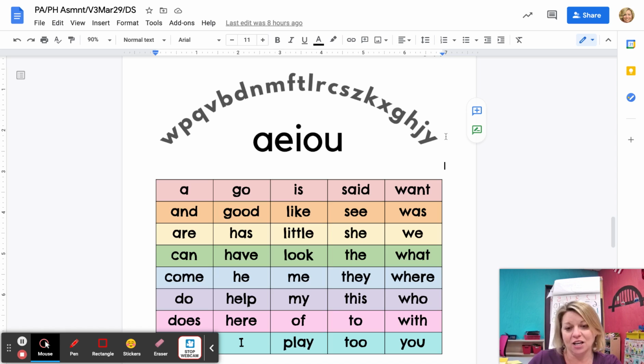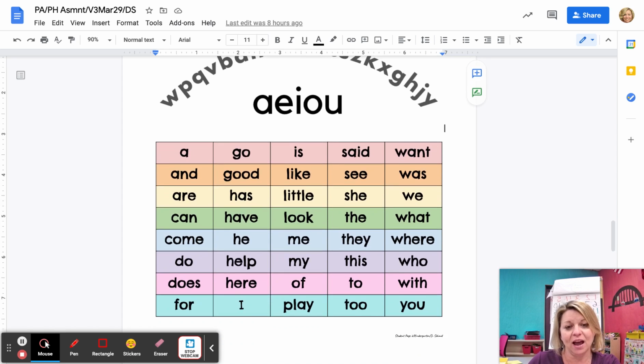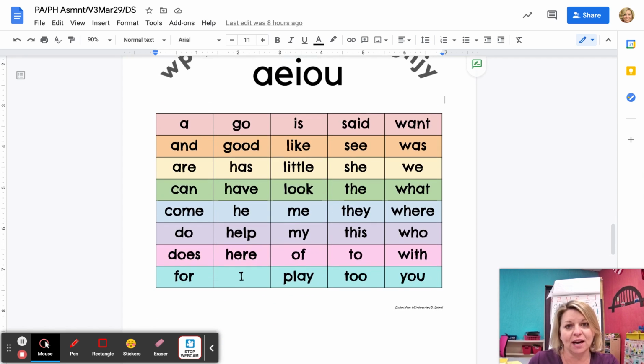Also on this page, you can see that I have all of the kindergarten sight words, and I did send those home on either a green piece of construction paper or purple piece of construction paper last week. So I hope you have cut those apart and are spending a couple minutes each evening taking a look at those.